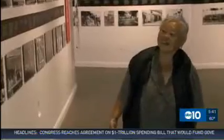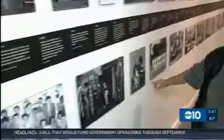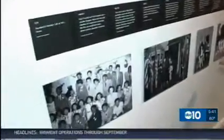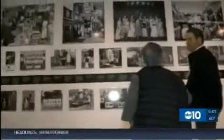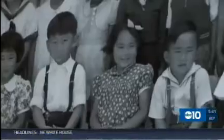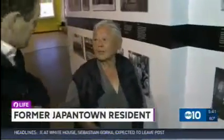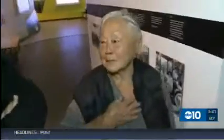One of those here to look at snapshots of an era, her era, is 84-year-old Marian Uchida. It's her old neighborhood, her life, her memories. A picture of her in kindergarten in 1938. Where are you? Right here, with the bowl. Oh my gosh, that's you in kindergarten. And what a great job the museum did, because they were old pictures. We have pictures from 1928, 1925, in the 30s, and this to me is amazing.